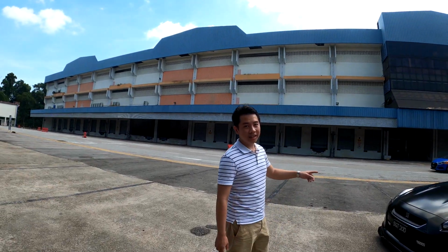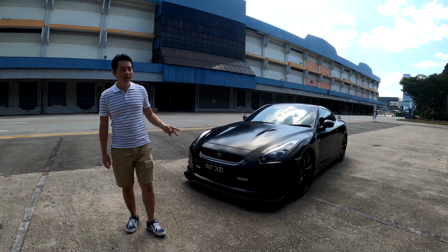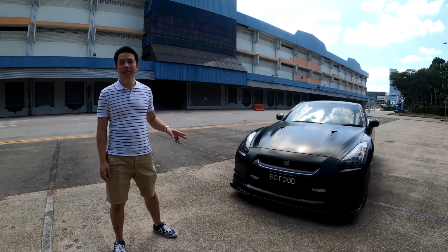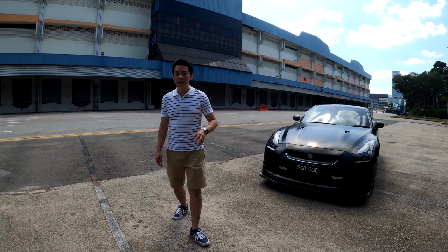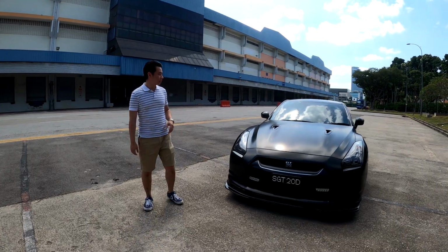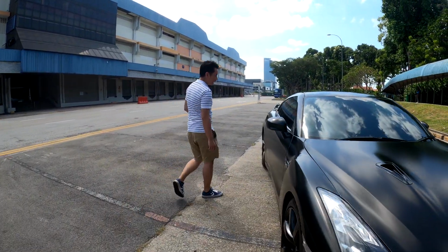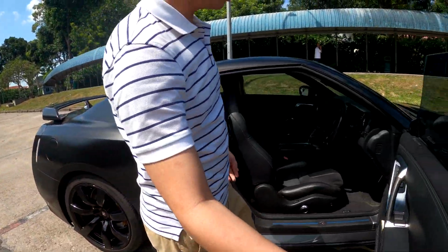Today we get to review the R35 GTR. So this is a 2008 manufactured, registered in 2011. This is running on the VR38 DETT V6 twin turbo. I believe most of you have already heard about this car, the Porsche killer. But let's look at the engine bay first before we move on to the rest of the car.